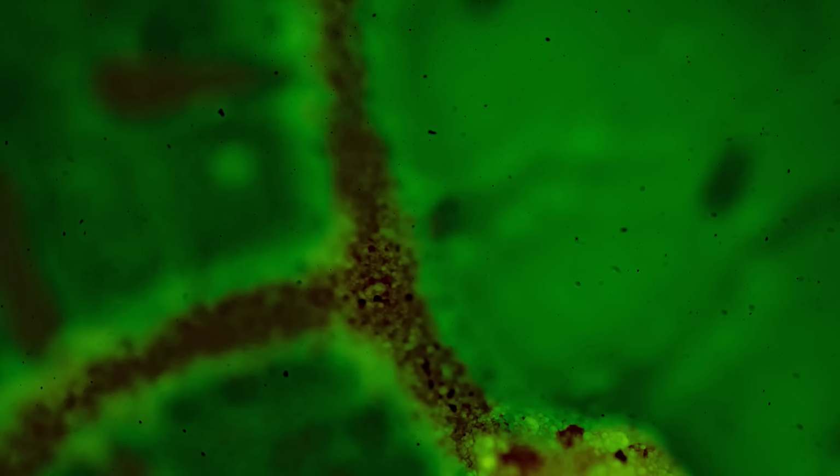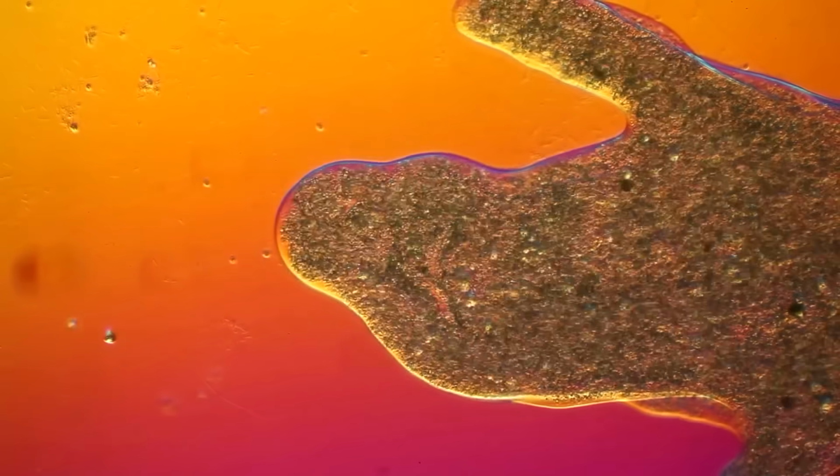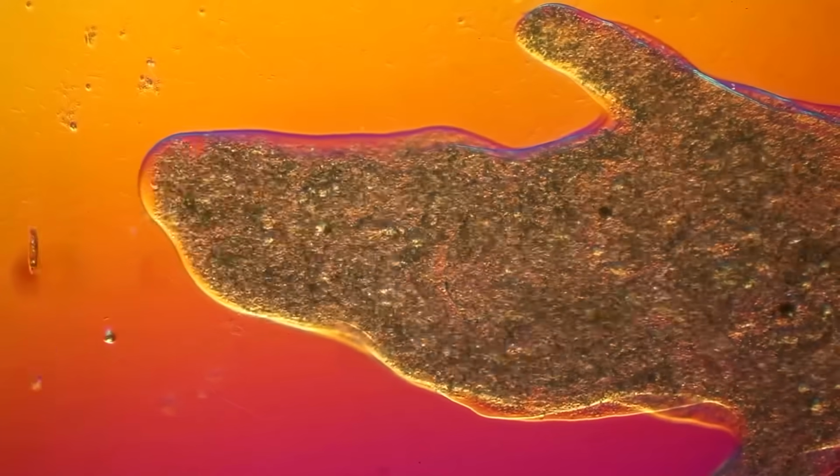Which, I suppose that makes sense. It's an organism that exists in a constant state of flow. You don't really want things clogging up your pipes. Though goo flesh and cytoplasm aren't the only things that flow.